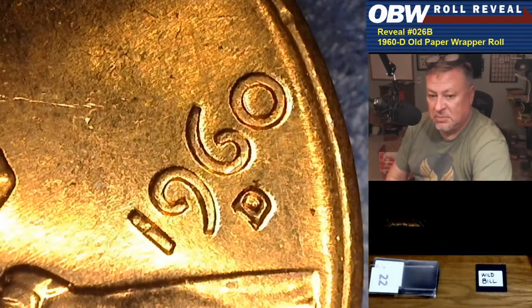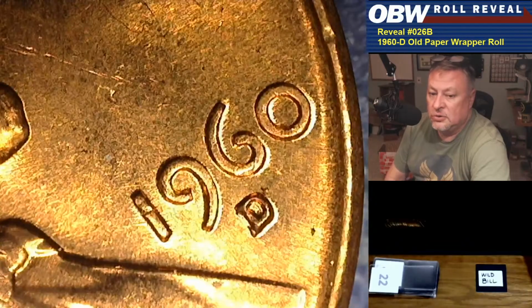Oh yeah, it's a 65. Nice Gem BU coin. That's RPM number 5. Oh, I need to put Level's name in it. Be sure I know who to send it to. There we go. And let's see, the next one comes up as boom, boom, boom, Wild Bill. Wild Bill gets the next coin in the roll. What do we get? RPM number 5 again. This thing's loaded with RPMs.